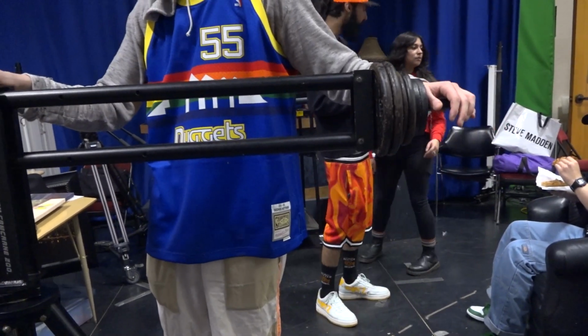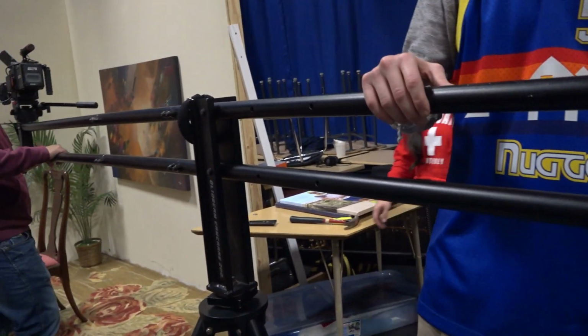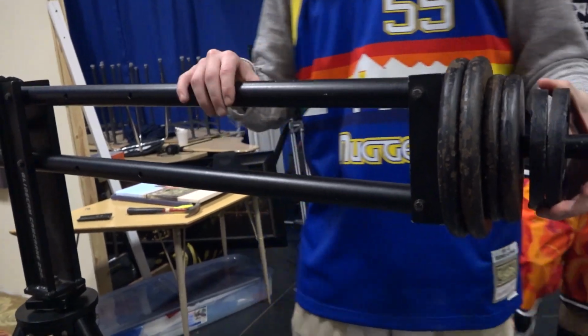All right, so now we're in the TV studio. Looks like people are eating pizza. But look, we've set up our jib. We're going to do another jib shot here. Can we get another one?